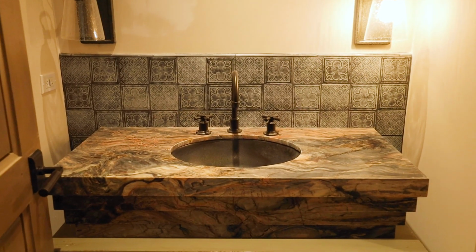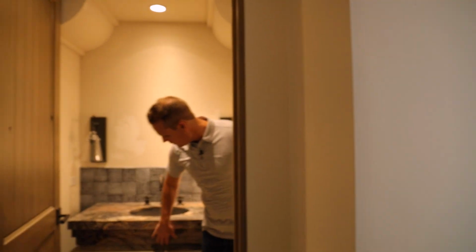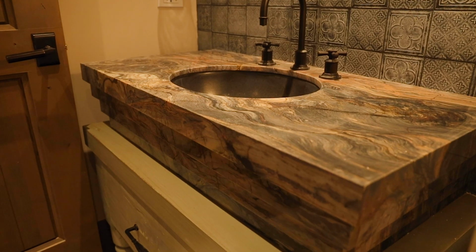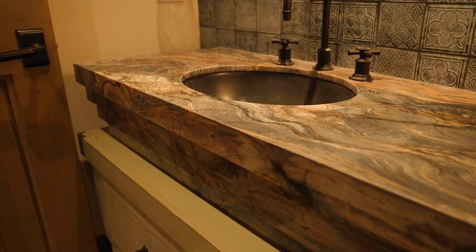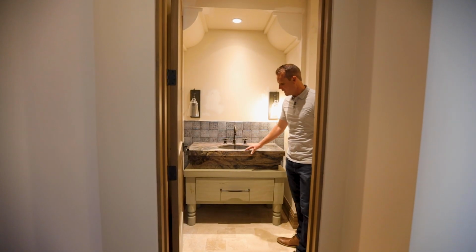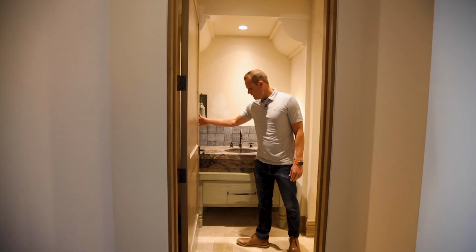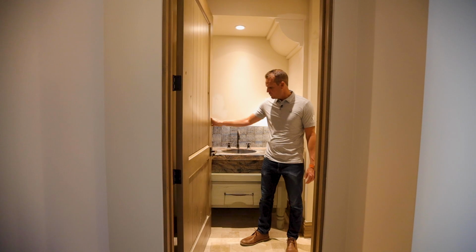But again, you can see this custom stacked detail we did for the countertops. So you can see here the 4 tiers here. Each one grows outward and extends. And then we have our incredible backsplash and custom cabinetry base right here. Again, everything's a perfect fit. Again, proper planning, right? This is really important to think about.